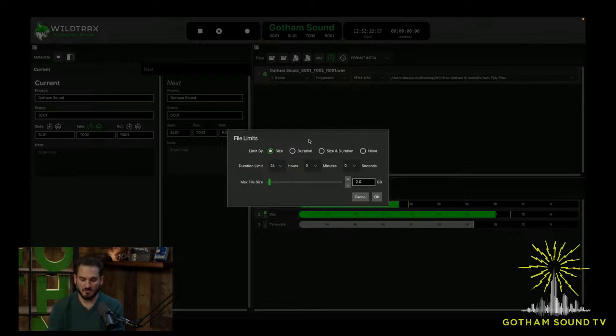We have customization over our splitting, whereas the older broadcast wave format had a 2 gigabyte file limit. RF64 is not limited to that. So if you wanted to roll a single file for a full day, you can. Or if you wanted to limit it to that 2 gig limit or another arbitrary limit, you can. You can also have it go by a time duration. So if you wanted a file for every half hour, 10 minutes, whatever you need, or a combination of both.